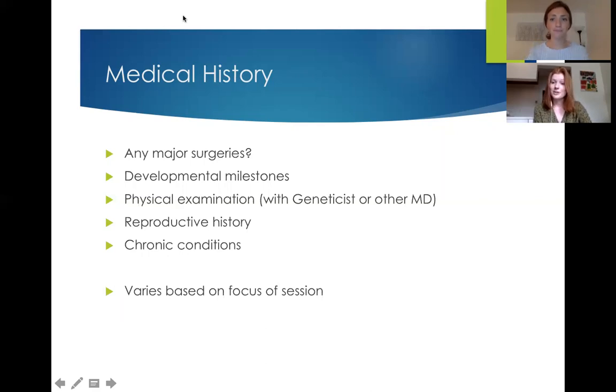We ask about reproductive history. In prenatal, we ask specifically about pregnancy history to gather that information. And we also ask if they have any chronic health conditions, anything that they might take a medication for, or that they see a doctor or a specialist about routinely. Like I said, some of these questions may be more pointed in certain areas. For adult or peds, we ask more about developmental milestones, and the physical examination is a big portion of that visit. But say in a cancer or oncology setting, asking about personal diagnoses or history of cancer in family members is equally important.